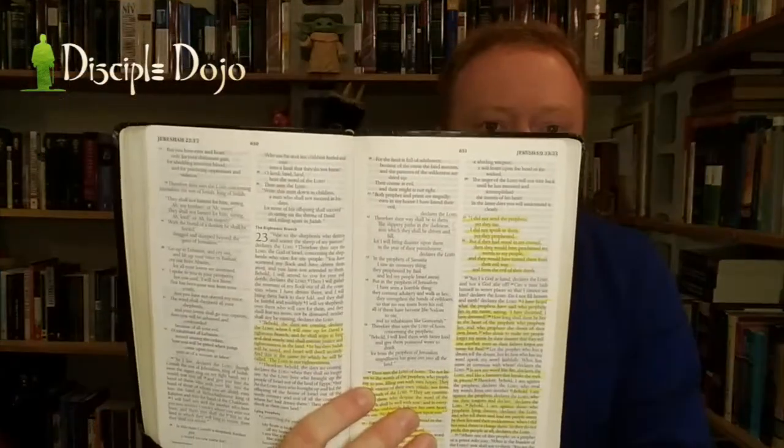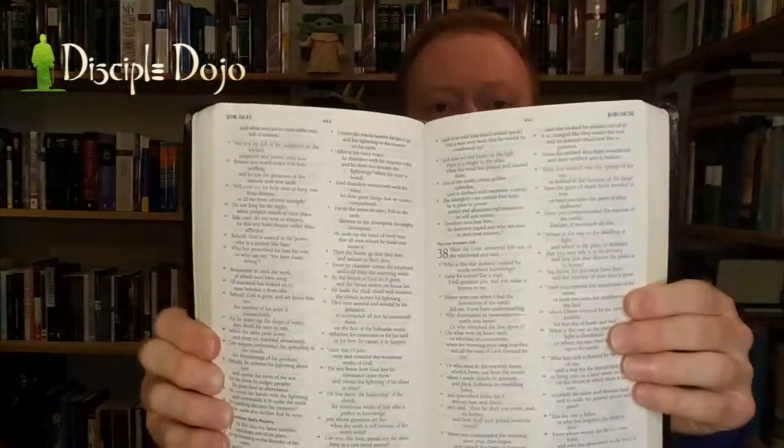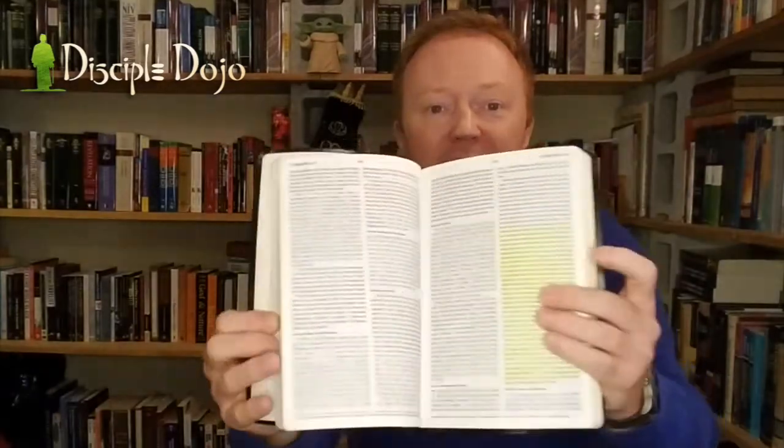First of all, what types of Bibles? Well, here's an example. This is a text-only Bible, okay? There are no study notes. You only have the text. This is a double column, and it just gives you the text. So there are no study notes.